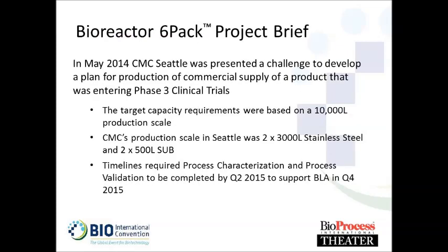So here's the project brief, at a high level, what we were looking at needing to do. Back in May of 2014, we were presented with a challenge by a customer to develop a plan for production of commercial supply that was about to enter phase 3 clinical trials. We really had two main areas to look at. Number one was targeting the capacity requirements based off a 10,000 liter reactor.